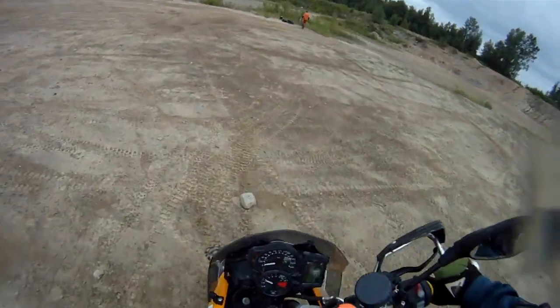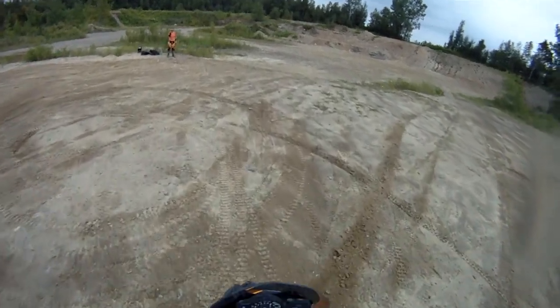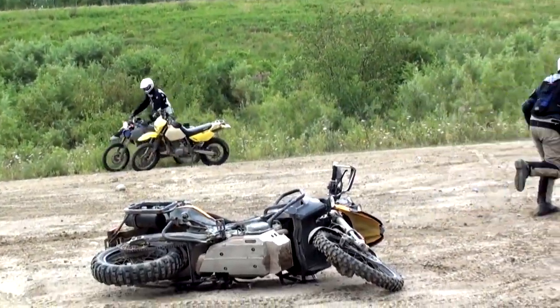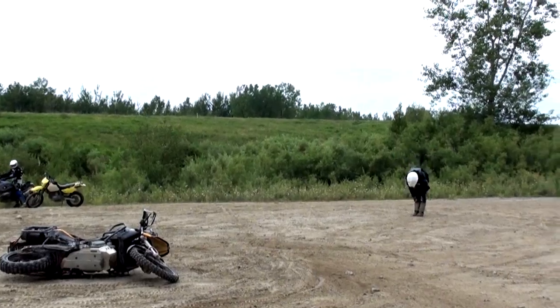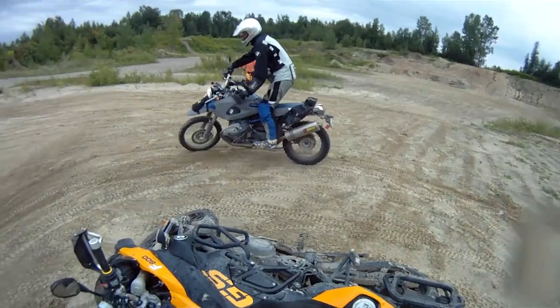Then we decided to set up a little pylon course with some rocks and some slow speed turns here in this circle. Yes, the Adventure Spec crash bars work. This is the way to park a motorcycle, Riley. Chris then decided to use my bike as a pylon.